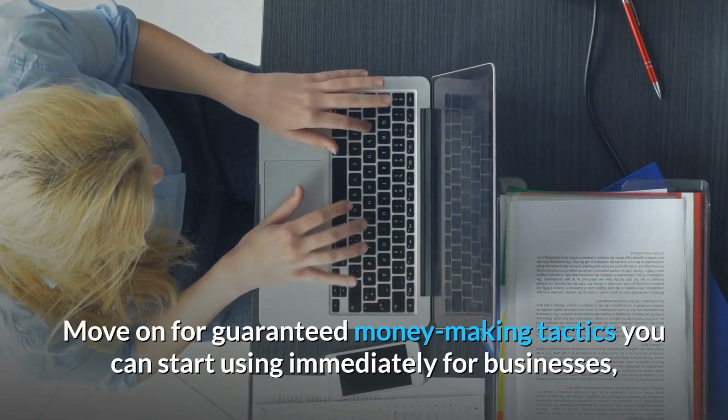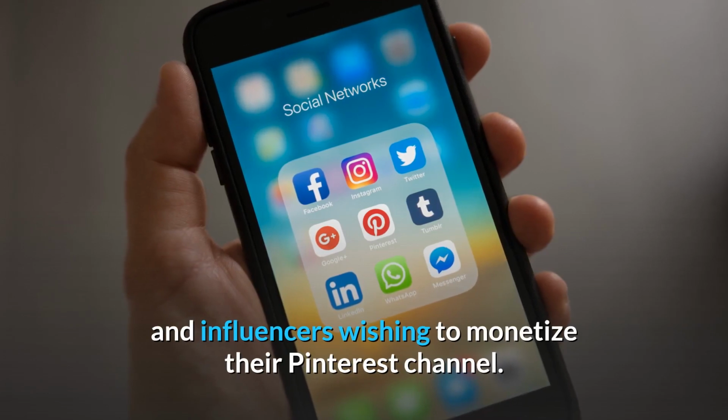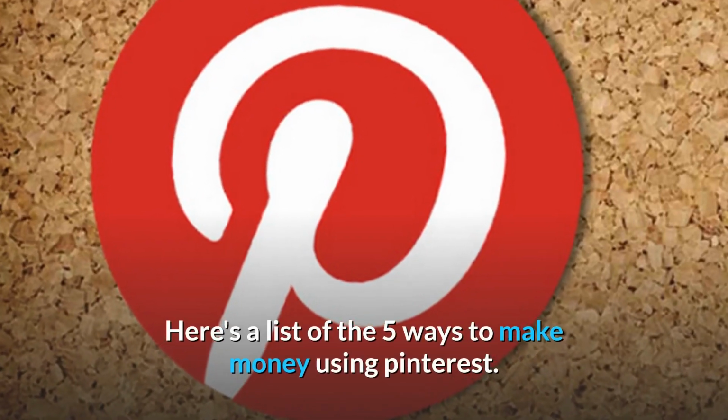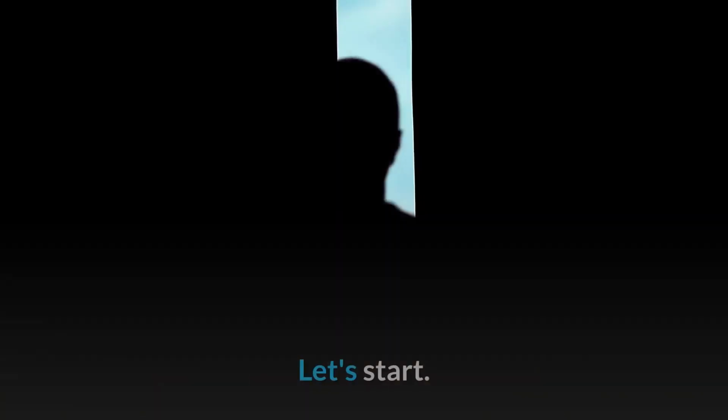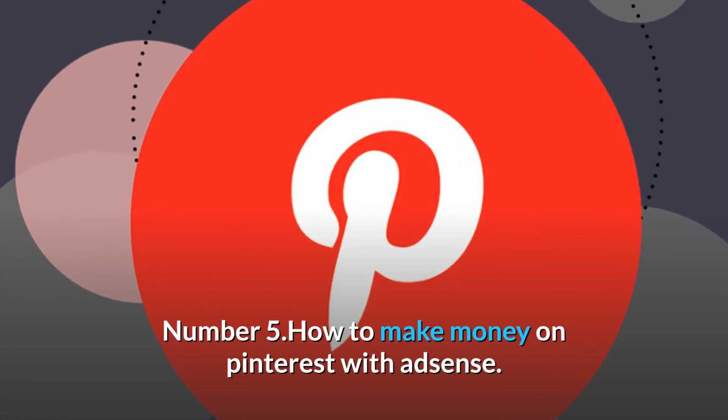Move on for guaranteed money-making tactics you can start using immediately for businesses, and influencers wishing to monetize their Pinterest channel. Here's a list of the 5 ways to make money using Pinterest. Let's start. Number 5. How to make money on Pinterest with AdSense.